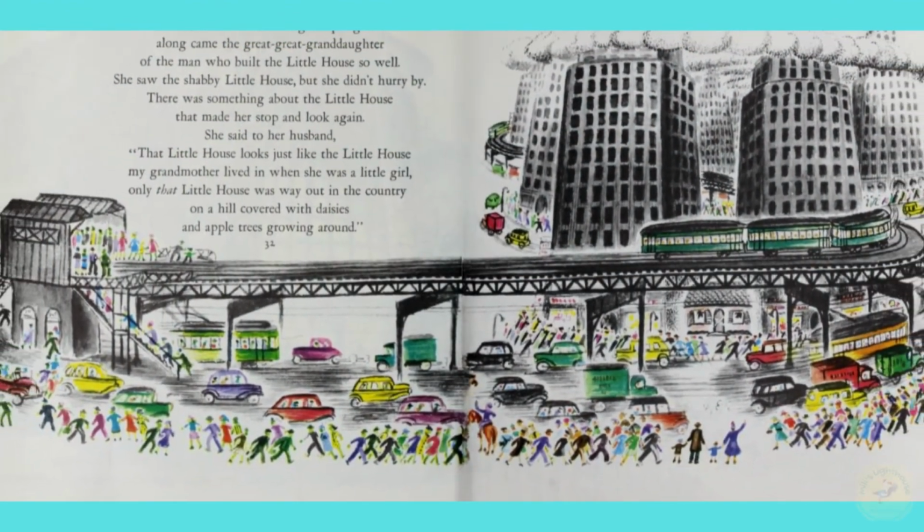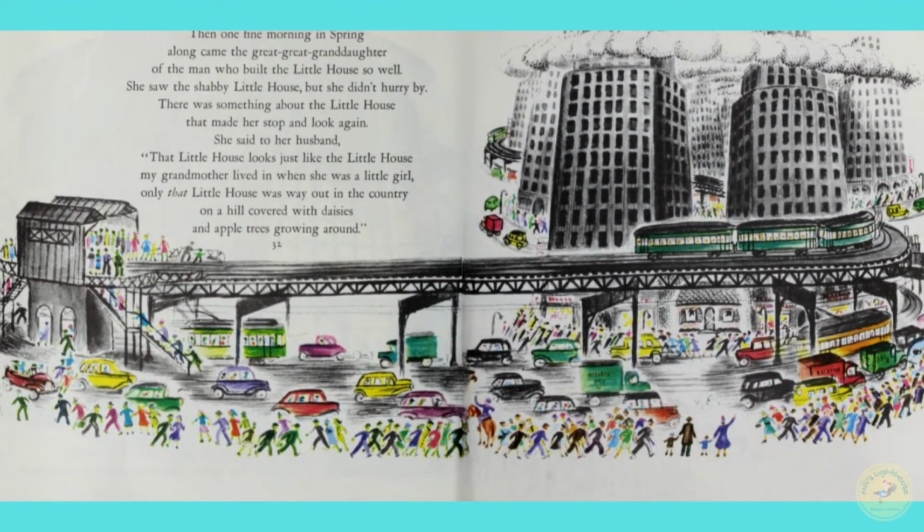Then one fine morning in spring, along came the great-great-granddaughter of the man who built the little house so well. She saw the shabby little house, but she didn't hurry by. There was something about the little house that made her stop and look again. She said to her husband, "That little house looks just like the little house my grandmother lived in when she was a little girl. Only that little house was way out in the country on a hill covered with daisies and apple trees growing around."